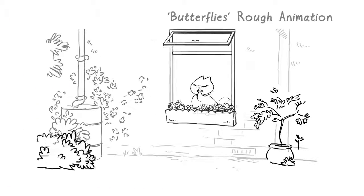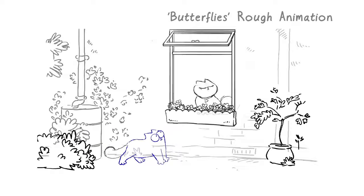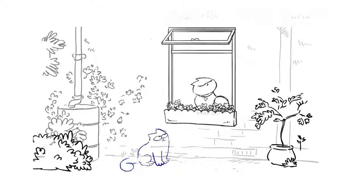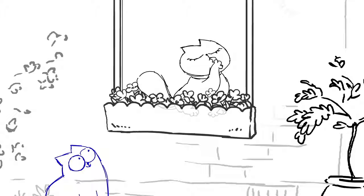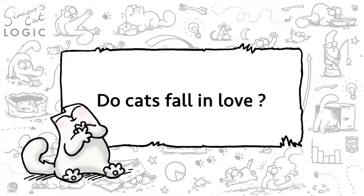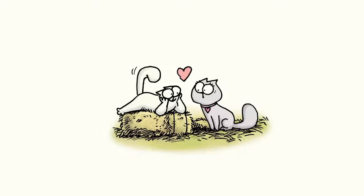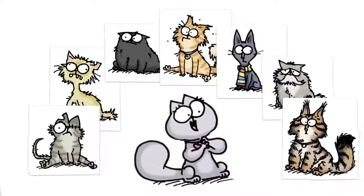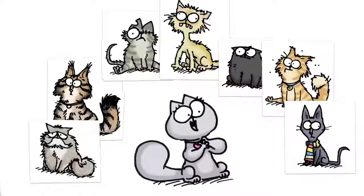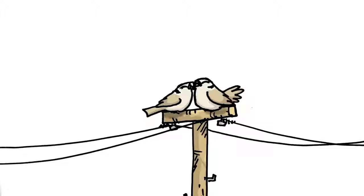Well, Butterflies is a nice Valentine's film. One of the stars of Butterflies is a fat, chubby girl cat who's a bit of a love interest for Simon's cat. Unfortunately, cats aren't really that romantic, so it's quite a contrast to the Simon's Cat Valentine's Day videos. Cats can actually mate with quite a few different partners, and they're not really fussy with who they choose to breed with, and they don't really choose a mate for life like birds do.